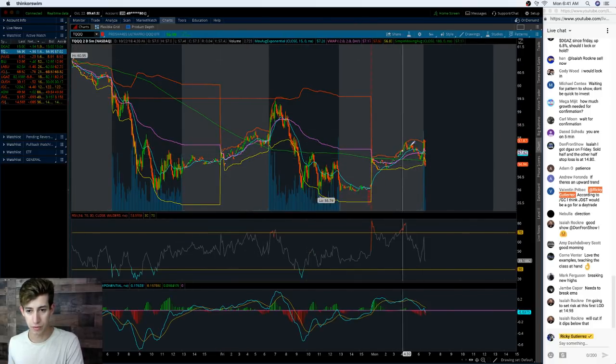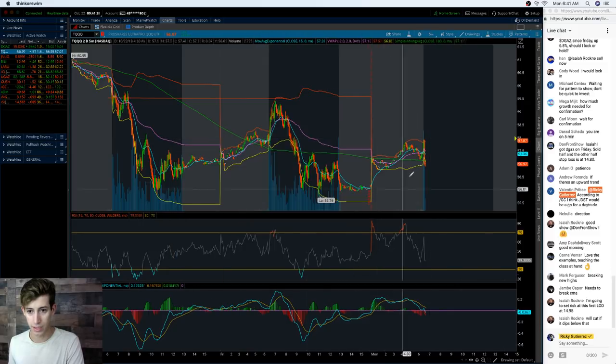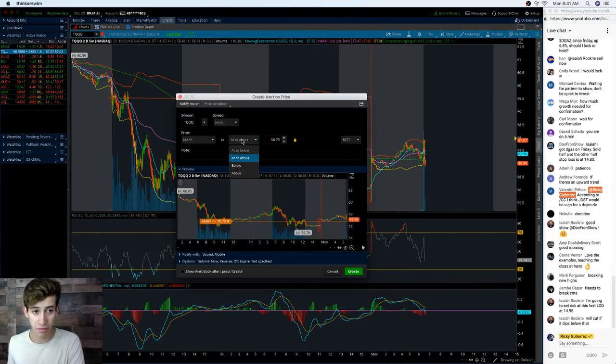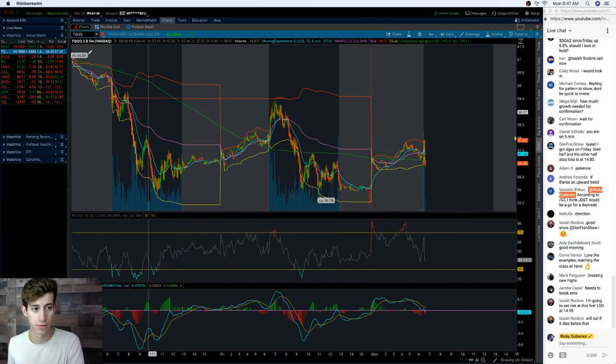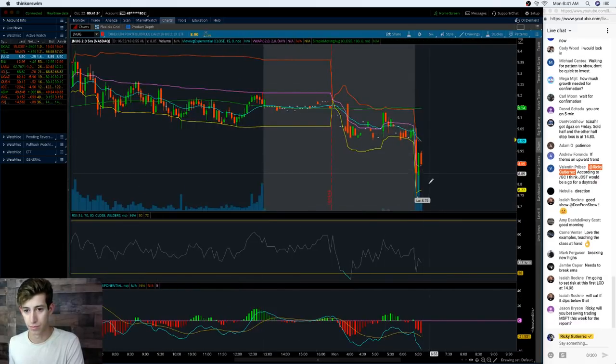TQQQ is showing signs of a potential peak formation, so I'm going to set an alert here as that is current highs. And then it looks like it might begin to make lower lows, which would then be in favor of its inverse ETF, SQQQ. There's 3 Qs in there. Here we go. It's consolidating.